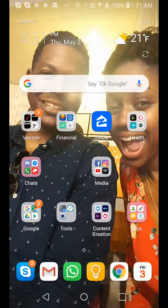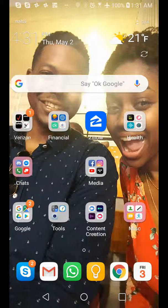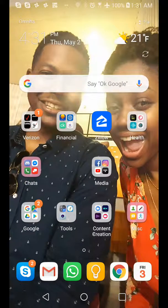So you see that I have all my apps in these little categories. Previously, I used to have it kind of like how you see for the iPhone format where you can swipe through all the apps. I used to have that, and now I have found that this is a little bit more efficient for me because I know exactly where everything is.